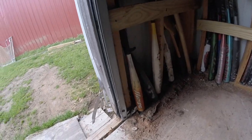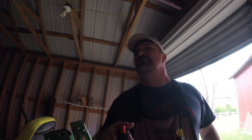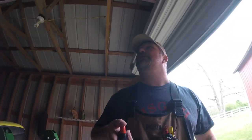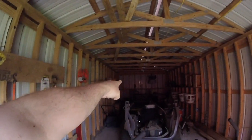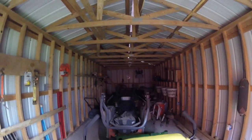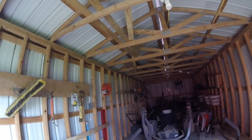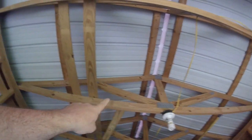Now, I've got to try to fix this because this door won't even shut. It's not going to be a real big problem to fix. We can get it, but I wanted to show you something here. For all intents and purposes, we're going to call this wall the front wall. That wall is the back wall, and either one of these walls will be called a side wall. Okay, makes sense.